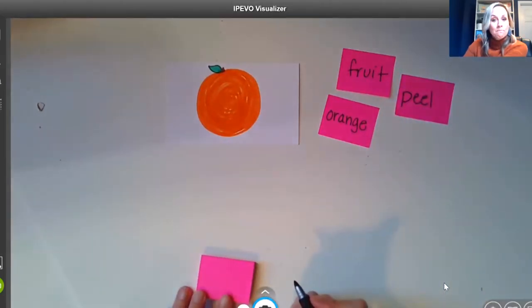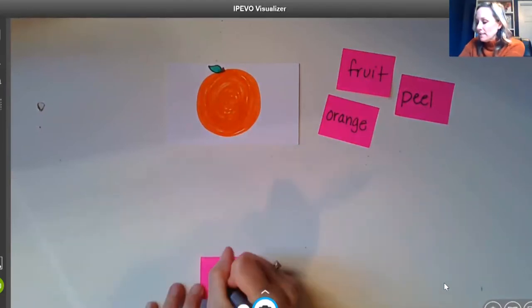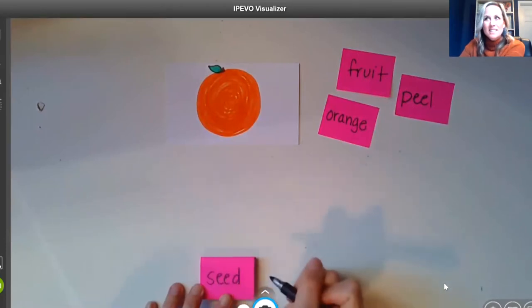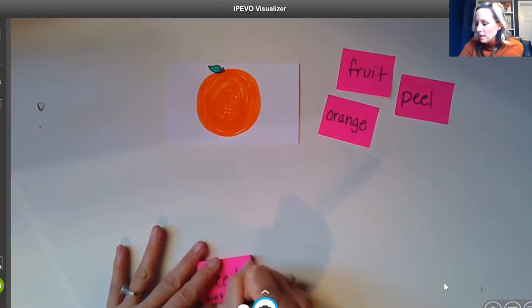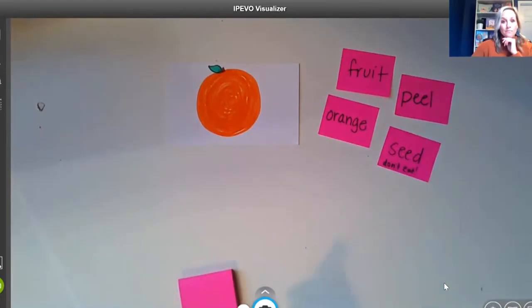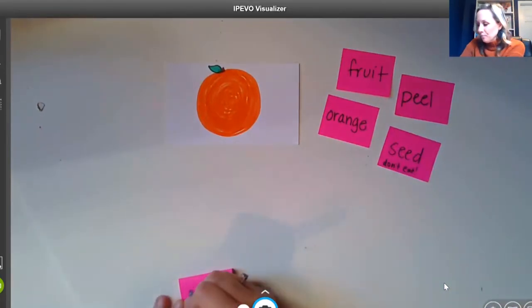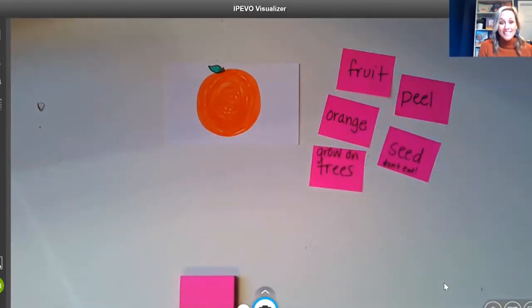Yeah, sometimes when I cut my oranges, there's seeds inside. So you might find seeds. Can you eat the seeds? Yeah, you definitely cannot eat them. So I'm going to put don't eat on the bottom. Look at that. Don't eat. Where do oranges grow? On trees? Mm-hmm. Grow on trees. Anything else?